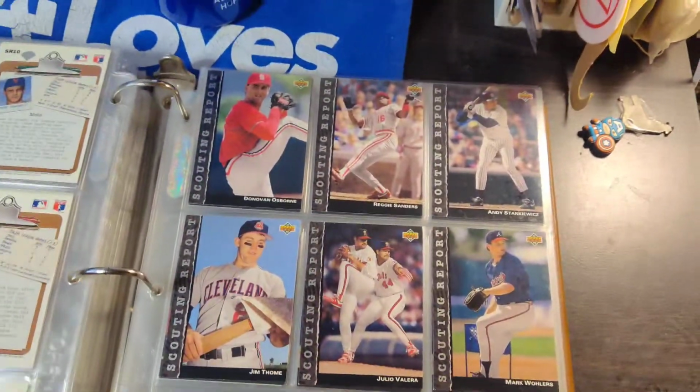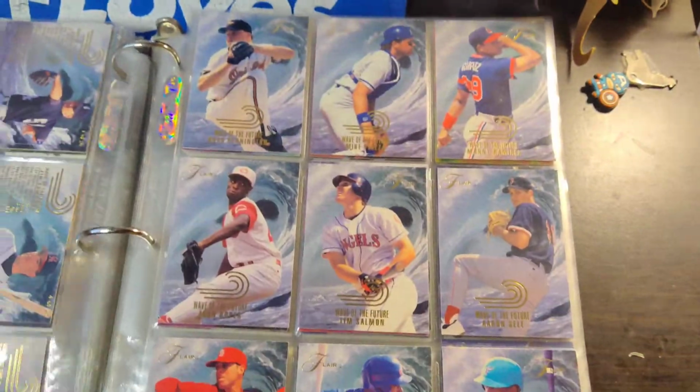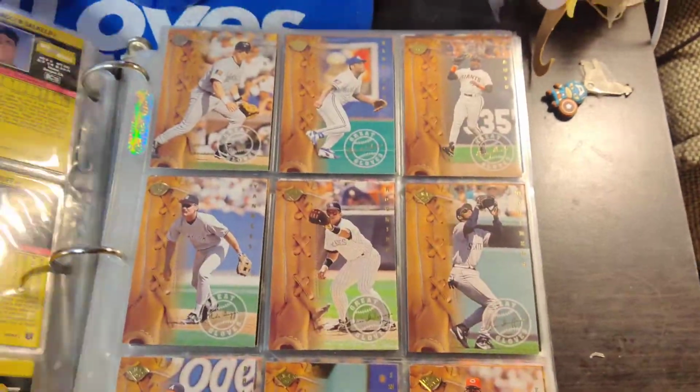I went there thinking I was going to come back with like 20, 25 sets, like binders worth. And no, everything fit into this one binder.